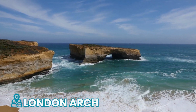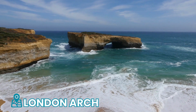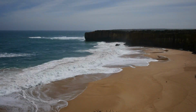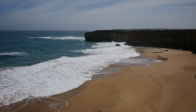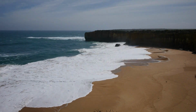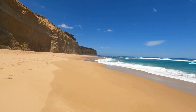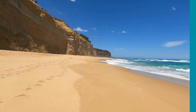The remaining arch stands majestically against the backdrop of the Southern Ocean. The arch is impressive, but it's the whole area that creates the majestic feel. Just to the west of the London Bridge viewing platform are massive, straight 50-metre cliffs towering above a pristine, untouched beach. It's definitely worth a visit, and it's another spot where you can get stunning views of this unique area of coastline without crowds of people and day trippers.